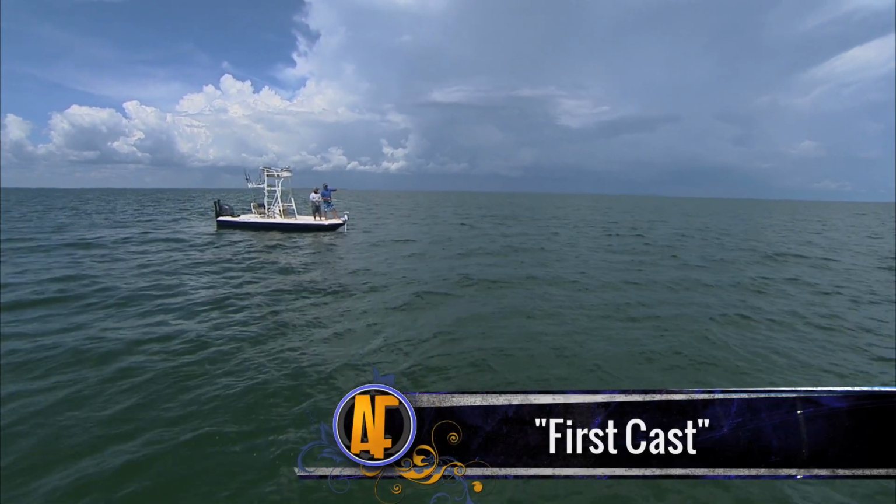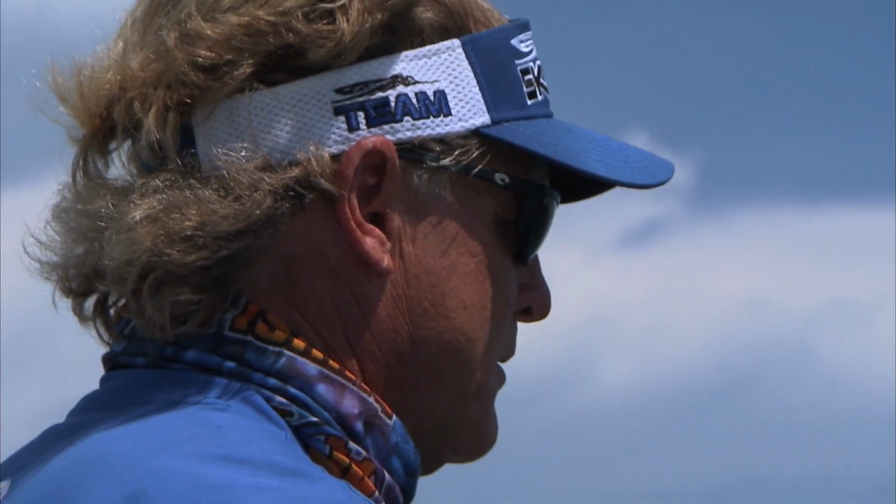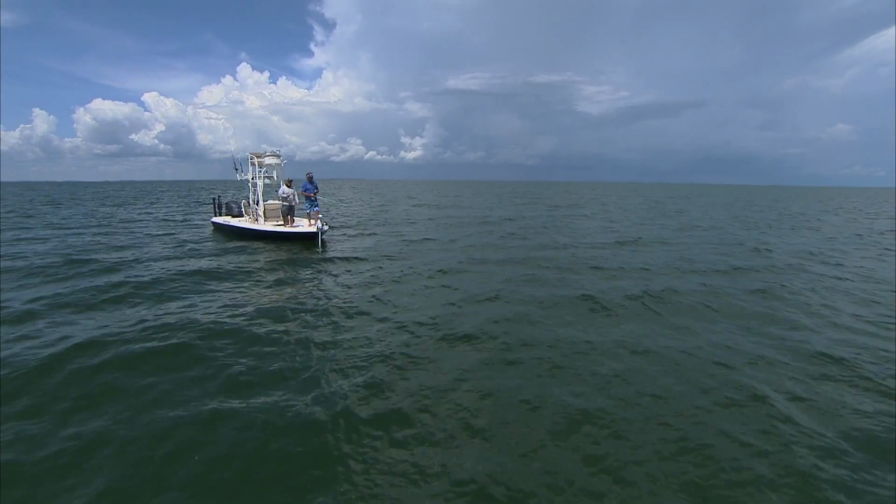Well, they're not hard to see. That whole big gray area is the snook, right? Yeah, kind of. I mean, there's some other darker bottom patches and stuff in here, so you got to be able to put it together. If it starts moving, that's them.